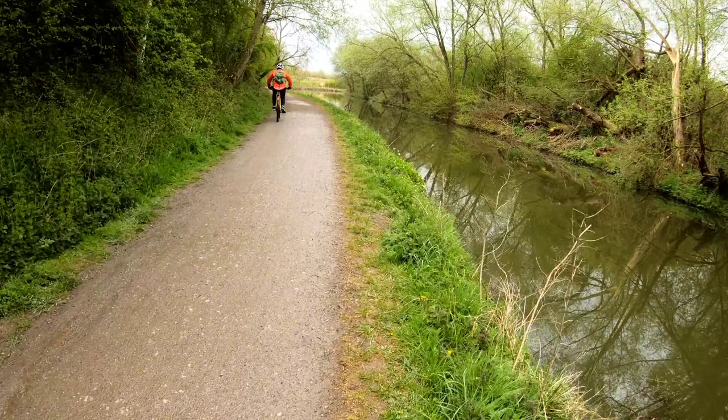We're just coming into Hollingwood now. You can see the houses on the right hand side, and we've still got the Great Central Railway, the Chesterfield Loop, on our left hand side. So we're going to be coming in a minute to where the visitor centre is.